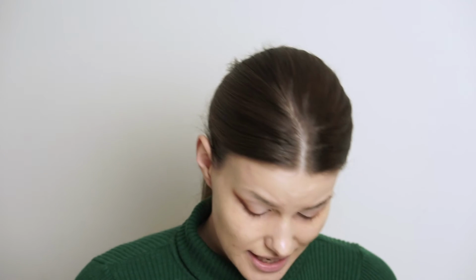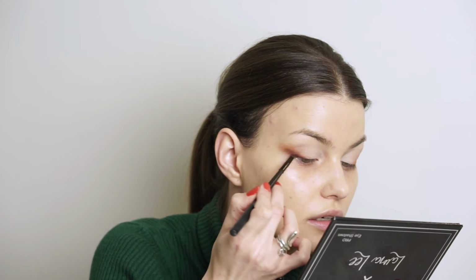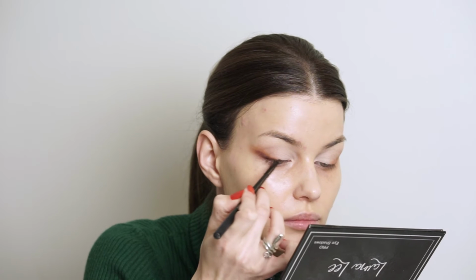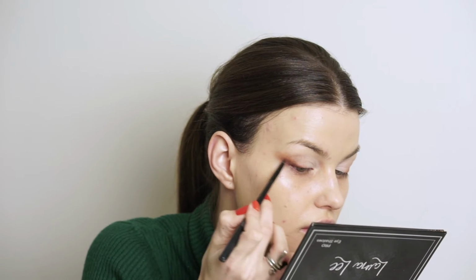I'm going to use a very small detail brush. This is the BH Cosmetics number 6 brush. It doesn't really have a name. And I am trying to create a more definitive shape with this Ritual shade.